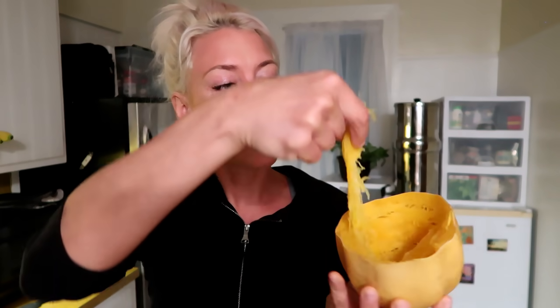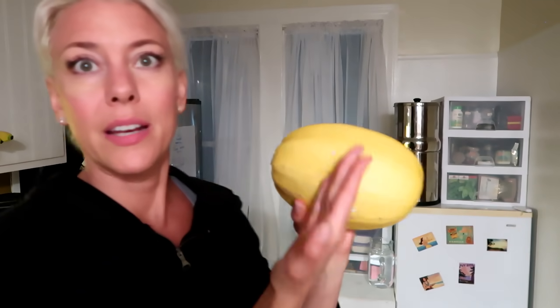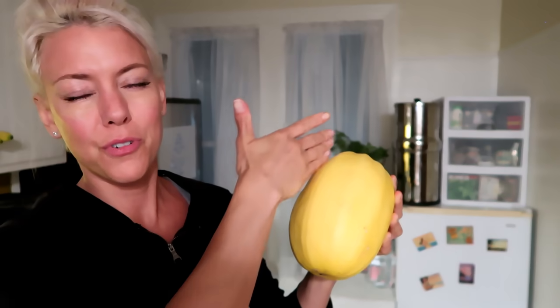I make it in the Instant Pot. I cut it in half, remove the seeds. I put mine in the Instant Pot for 21 minutes. I like it soft. I do not want it crunchy. And then I just let it hang out in the fridge like this, and it actually dries out and removes some of the moisture so that it's more spaghetti-like. And when you cut it in half, like this, you get longer spaghetti strands. Fun fact: if you cut it like that, you get shorter strands.